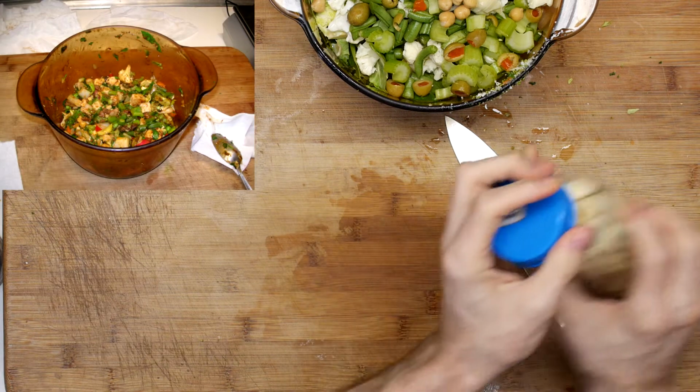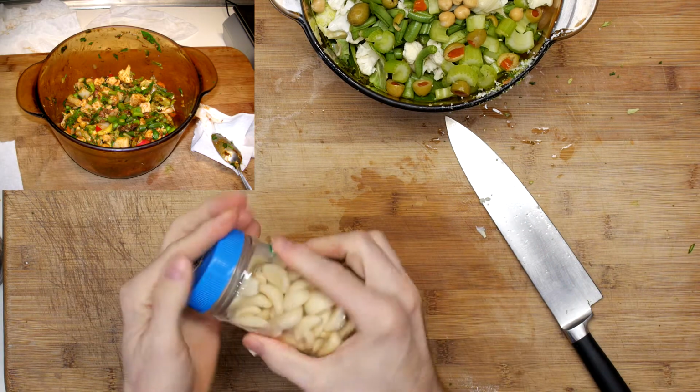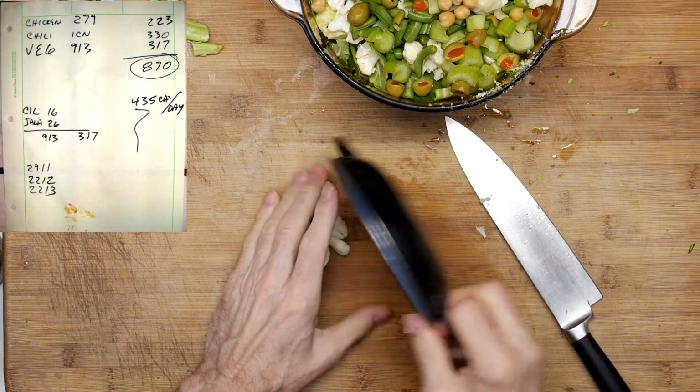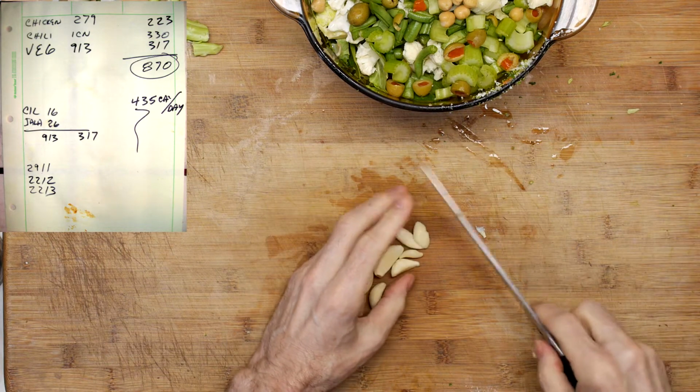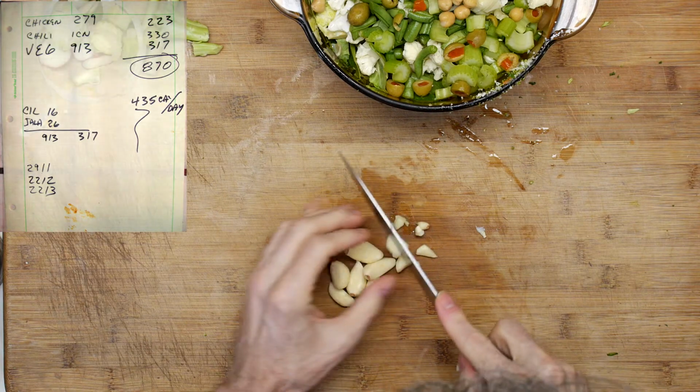Here it is, out of the microwave, ready to go, piping hot. You know, great meal, totally satisfying. And then here's the surprising thing. It was only 870 calories for both days, 435 calories a day. So that's lower than average.